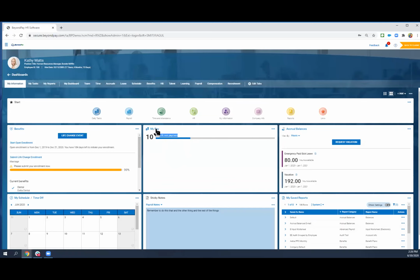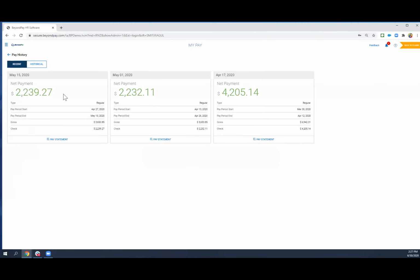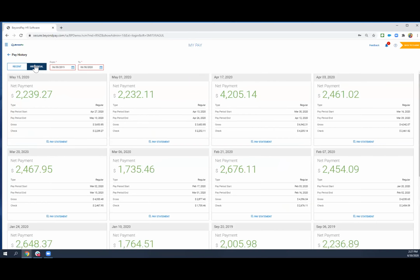but this is a hyperlink. And it kind of goes back to what I said earlier. Anywhere that you see blue words, those are hyperlinks to shortcuts. So if I click on My Pay, this opens up the last 3 recent paychecks. But if I wanted to go further back, I can simply click on historical and then I can put in whatever date I'm looking for.